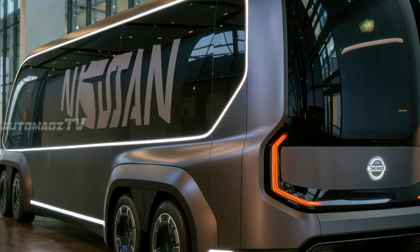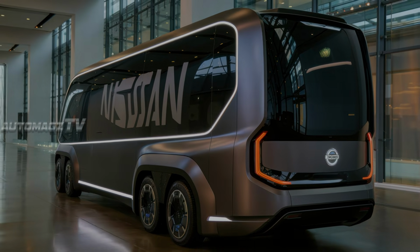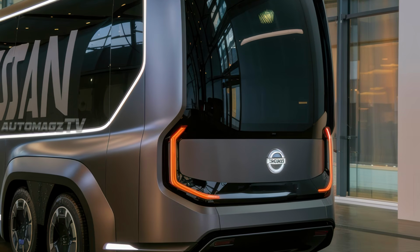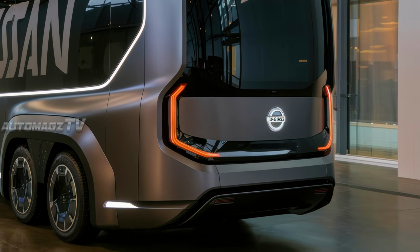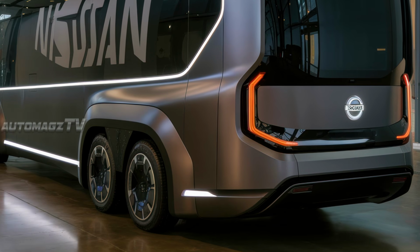Now, swinging around to the back, the rear design is equally impressive. A large, almost fully glass rear panel offers spectacular views from inside. LED tail lights trace the outline of the rear hatch, creating a modern signature look that's visible even from afar.